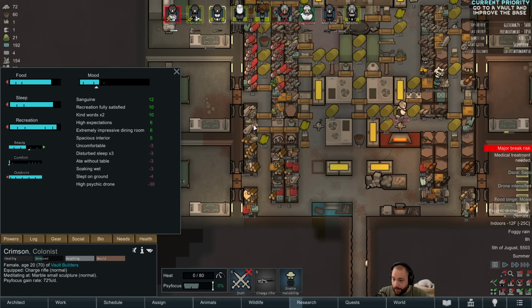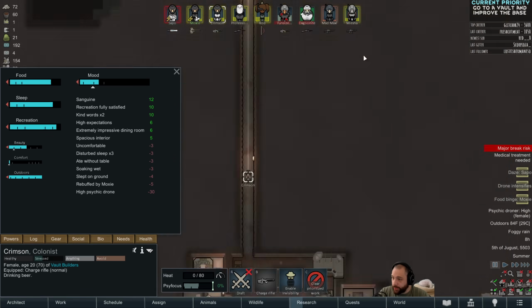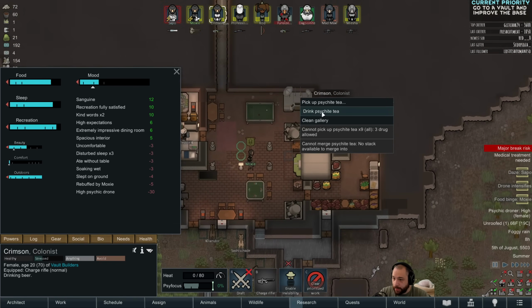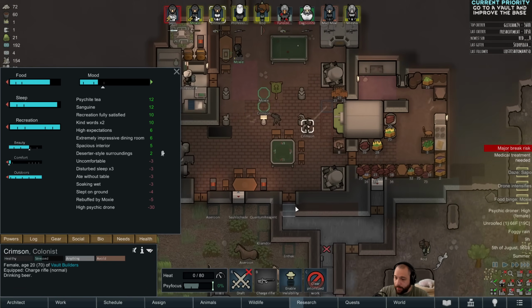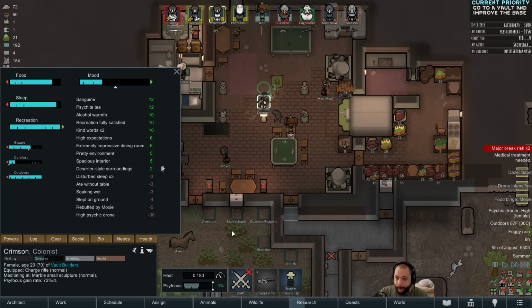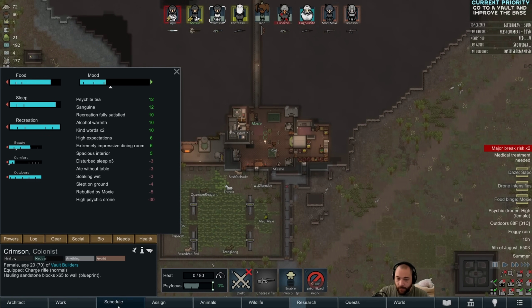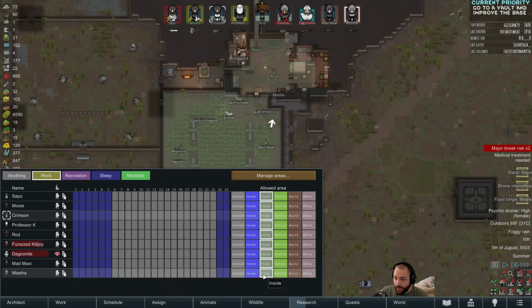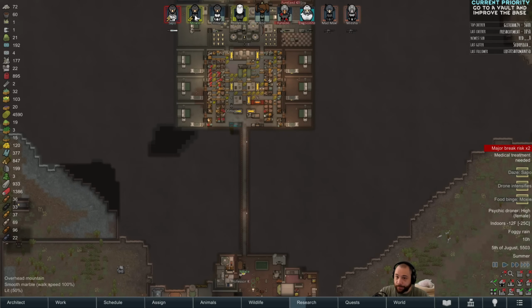Crimson, I'm gonna have you take... I don't have any soothers. Drink another beer, drink another tea, and then build most of the wall. And everyone else is gonna be forced inside, except for Crimson.